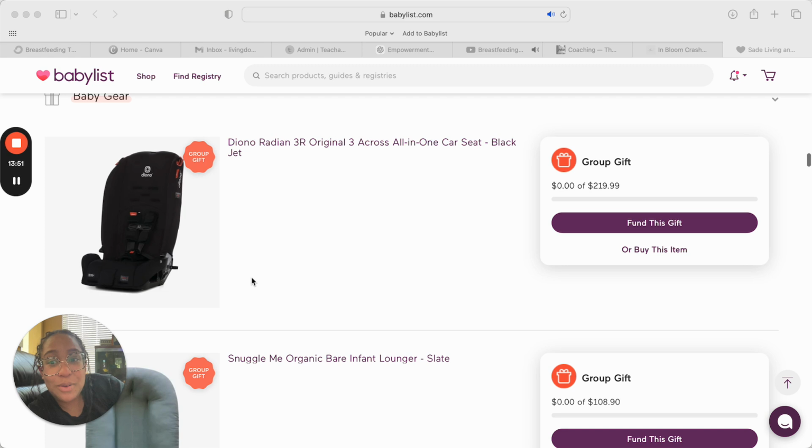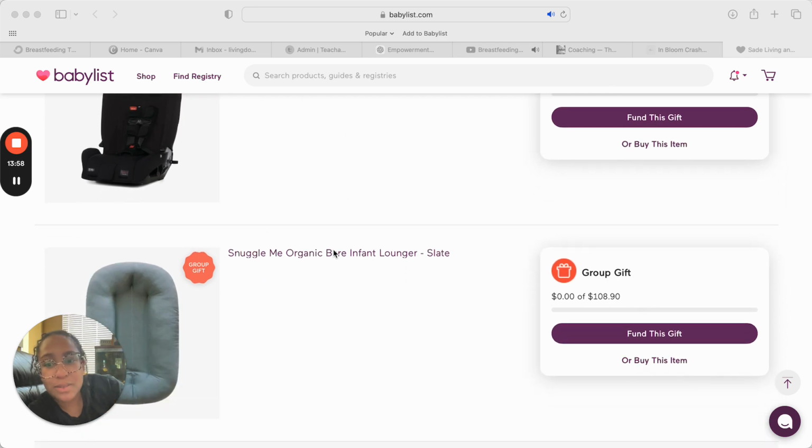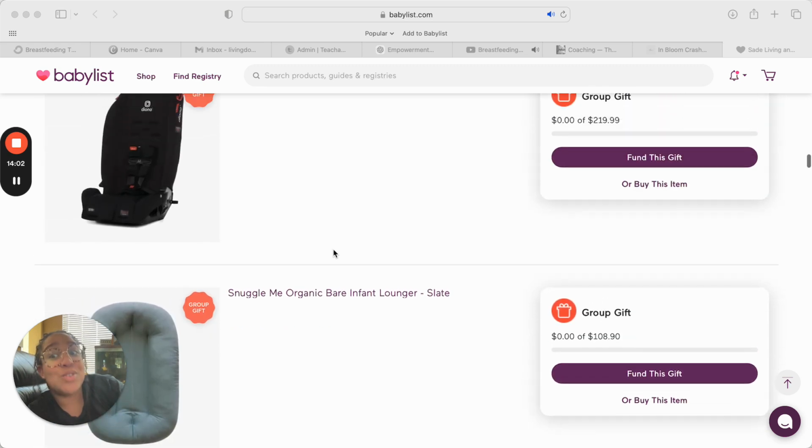The Diono car seat, we have this one in blue. We absolutely love it. We're still using it. Kai's only 2. Never gave us any problems, and it's airplane friendly. We travel a lot.